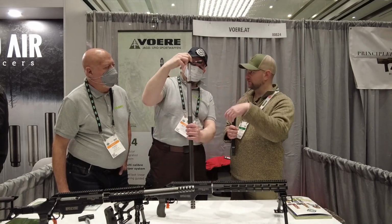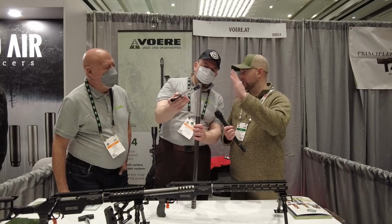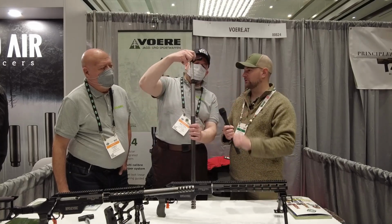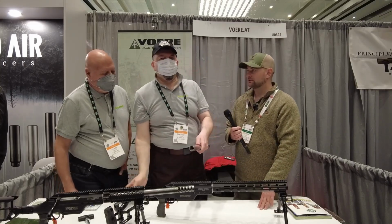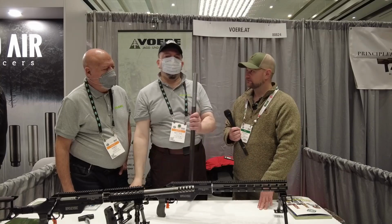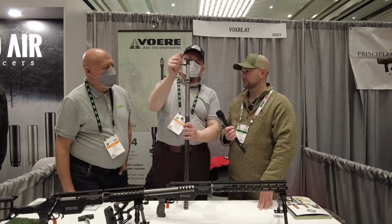What is the bolt throw on the action here? How many degrees does the bolt throw? Is it a 90-degree bolt throw? It's only 60. A 60-degree bolt throw? Because you have to divide 360. Okay. So it's very quick, and the action comes very naturally. Yes.